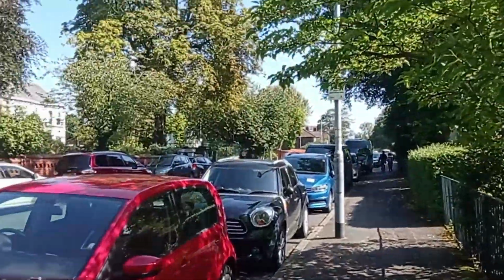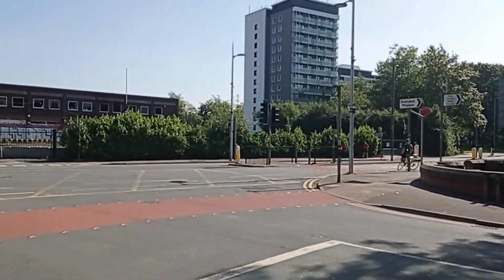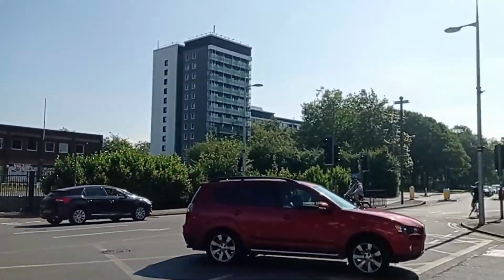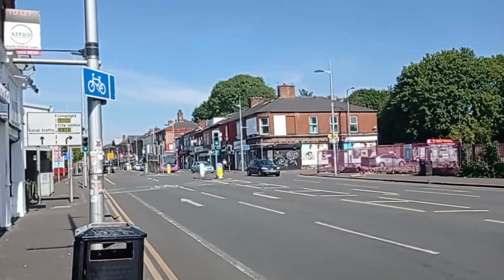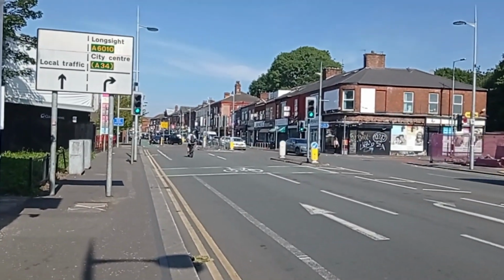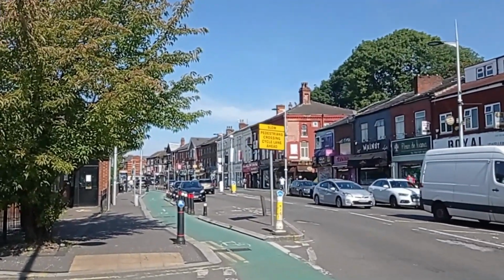So now, with our historical insights enriched, we are heading to the junction. This is the junction with Wilmslow Road. Our path now leads us to the renowned Curry Mile, like they call it here, not a Curry Mile, but the Curry Mile. Wilmslow Road is more than just a road. It is a symbol of Manchester's transformation over the years. Once a quiet suburban lane, it has evolved into a bustling thoroughfare reflecting the city's growth.